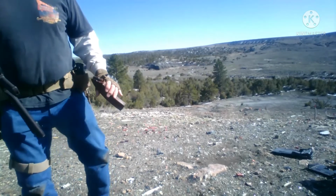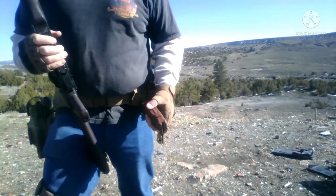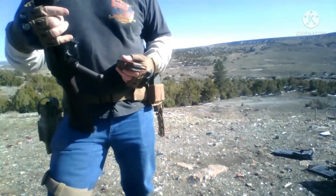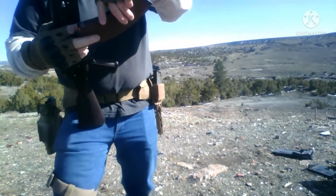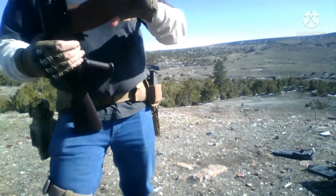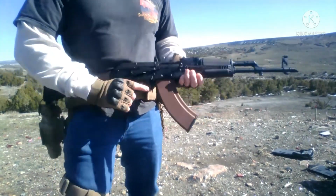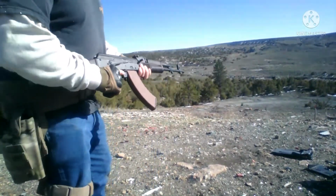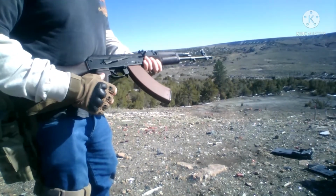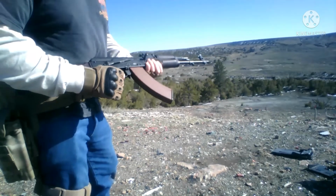Okay guys, here we go. Got it loaded up with 30 rounds of Russia's finest. We're going to go down here and do a test run and see how it functions. So far we've got the fit to work. It's locked in there. Karen, still on safe. We're going to fire a full load and see how it functions, making sure we don't get any failures to feed, failures to load, failures to eject.